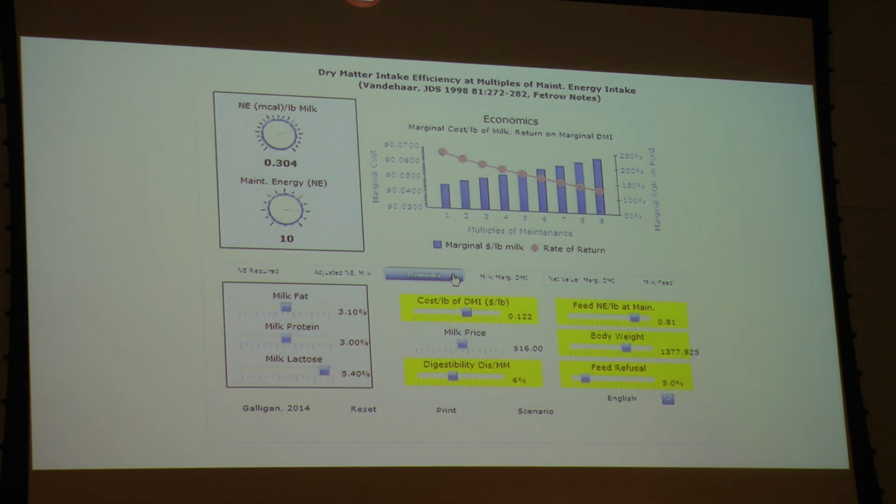So I sleep very well at night making the general recommendation that, hey, get your cows to eat more feed. I'm not so worried about even the price of the feed. That would be another discussion, but just get them to eat more feed, because even at these very high levels of intake where this digestibility factor is coming into play, it's still profitable. If there's one thing you walk away with, it would be that message: get as much intake as possible.